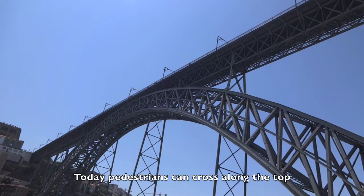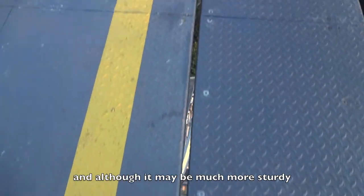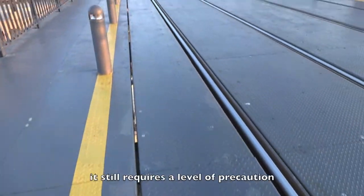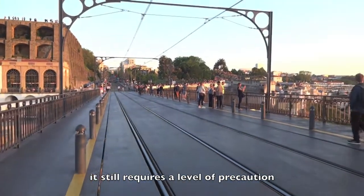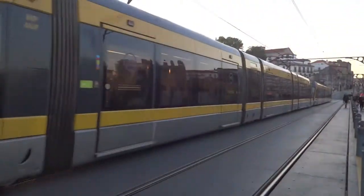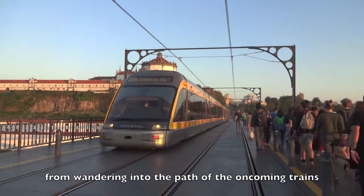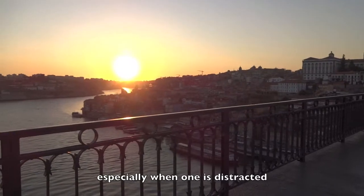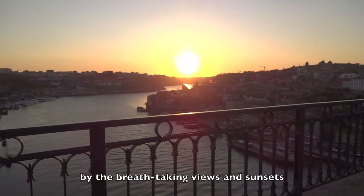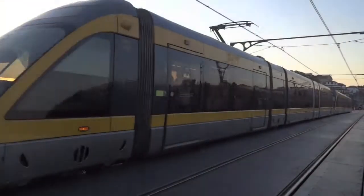Today, pedestrians can cross along the top of the Dom Luís Bridge, and although it may be much more sturdy and well above water level, it still requires a level of precaution, as the deck is shared with Porto's Metro Line D. Worryingly, there seems little to stop one from wandering into the path of the oncoming trains, especially when one is distracted by the breathtaking views and sunsets seen from this vantage point.